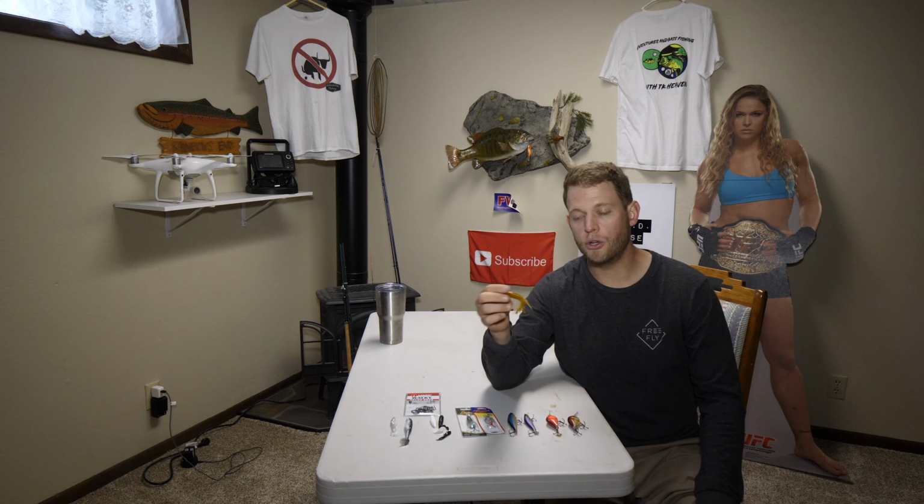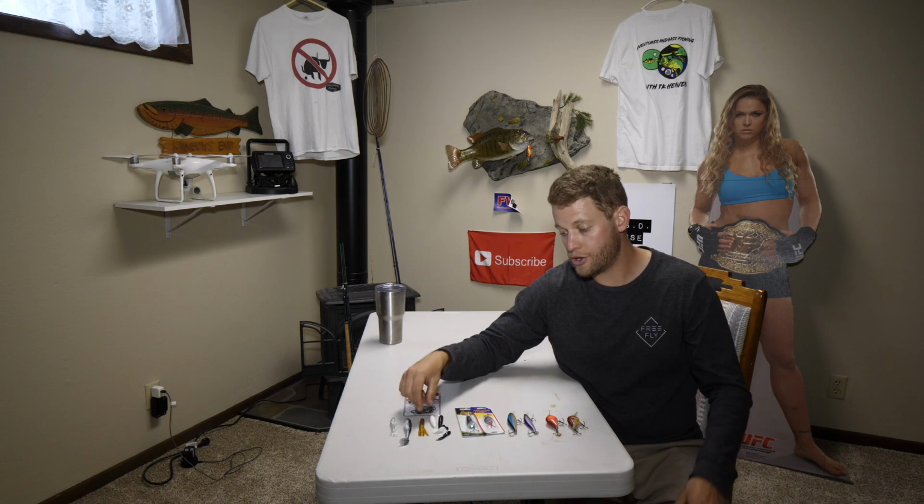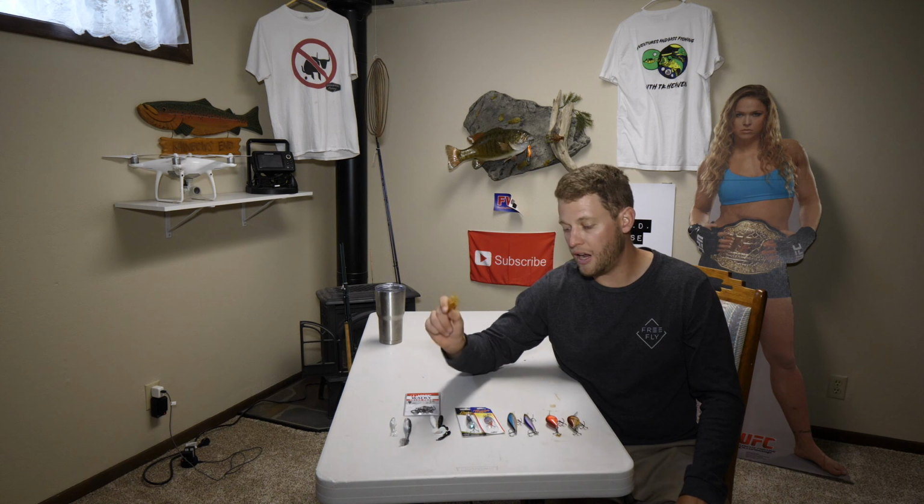The action on these tubes really is erratic. You know, it zigs, it zoogs, whatever that means. But it definitely gets the job done. I do love tubes. Even at like Fort Peck and stuff, I'm going to start throwing tubes just in general for everything, because the action is just so impeccable. You really can't go wrong with a tube. Especially in Montana, because there's so many crawdads, crawfish. This is just a great style of bait.